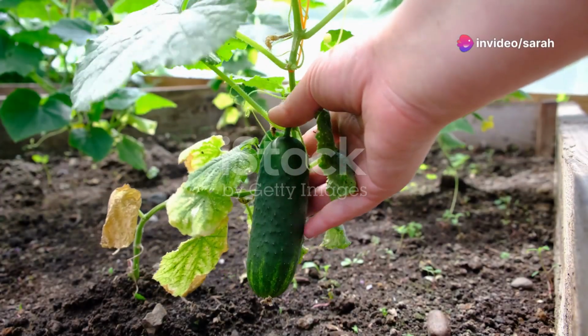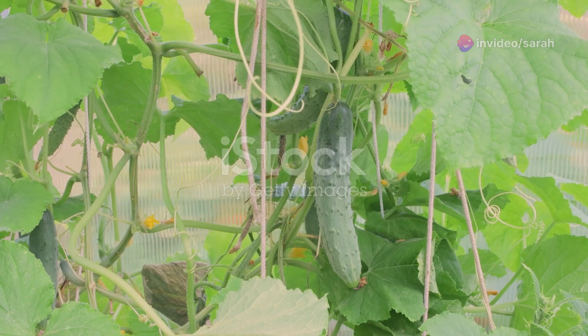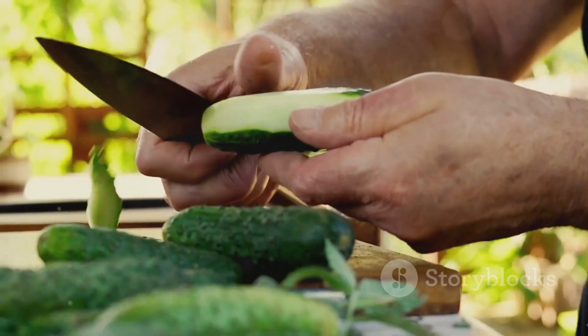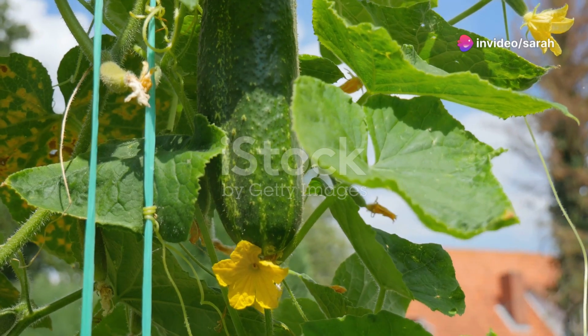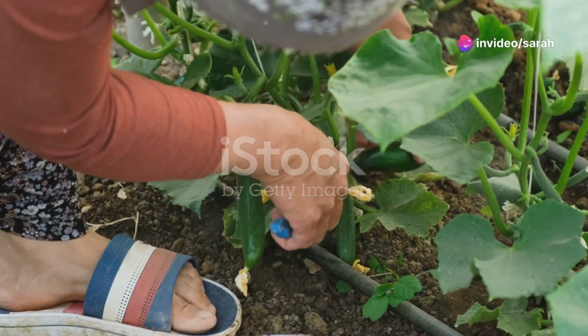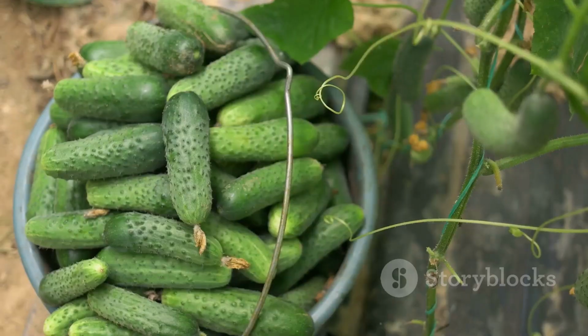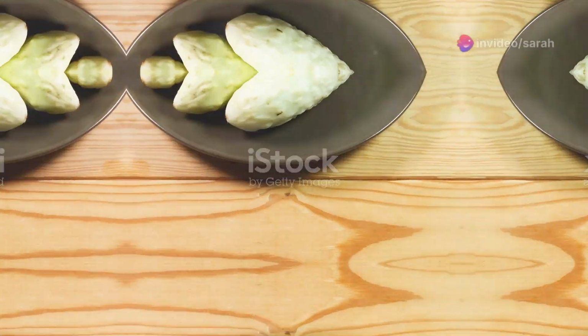After all your hard work, it's time to enjoy the fruits of your labor. Cucumbers are ready to harvest when they're firm, green, and about the size you want them. Use a sharp knife or garden shears to cut the cucumbers from the vine. Don't pull them off, as this can damage the plant. Pick your cucumbers regularly to encourage more growth. Freshly picked cucumbers taste amazing. They're crisp, refreshing, and perfect for all sorts of delicious dishes.